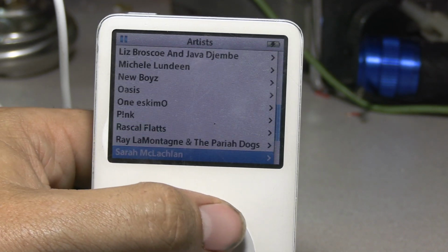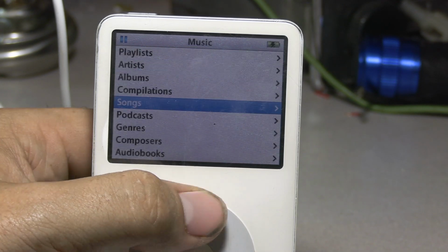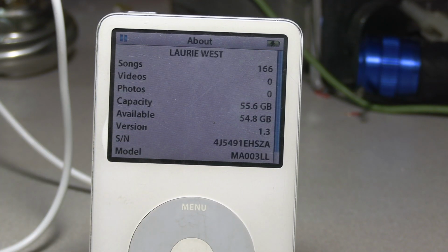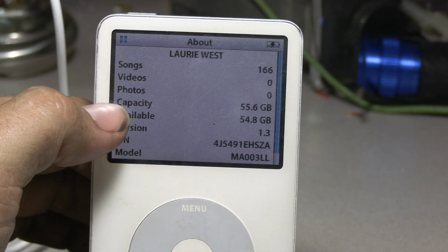I think my friend just got a deal of a century for a $6 iPod. This thing fires right up. Alright, let's see whose iPod this was. Alright, about Laurie West. Well, Laurie West, your iPod is alive and well. No videos or photos, but 166 songs and like no capacity used.